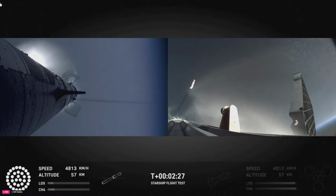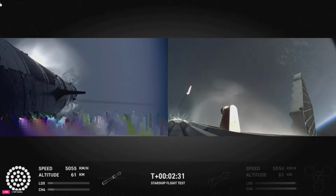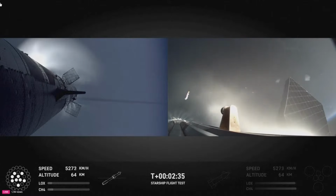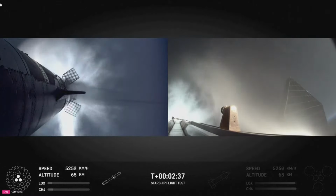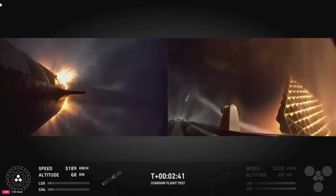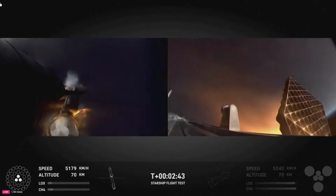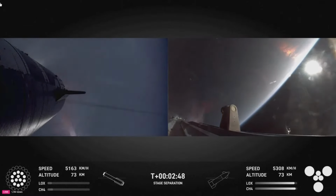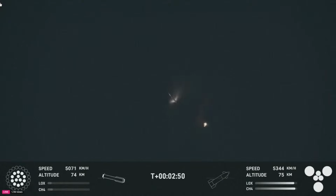All right. Can still see it up behind me. That is one of the most gorgeous things I've ever seen in my entire life. Booster coming up off. Hot staging next. Ship engine start up. There's most engines cut off. Stage separation. Hot stage separation confirmed.